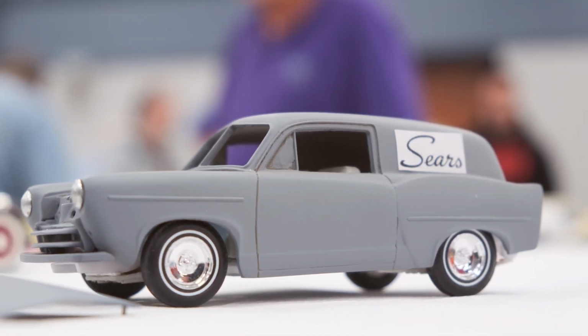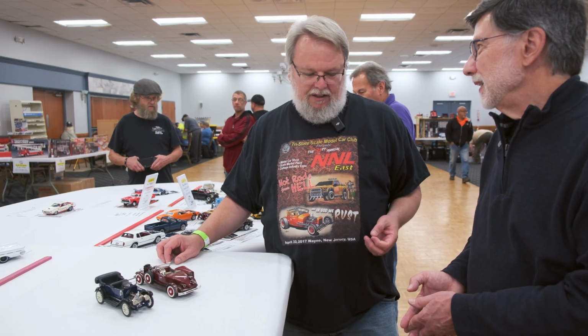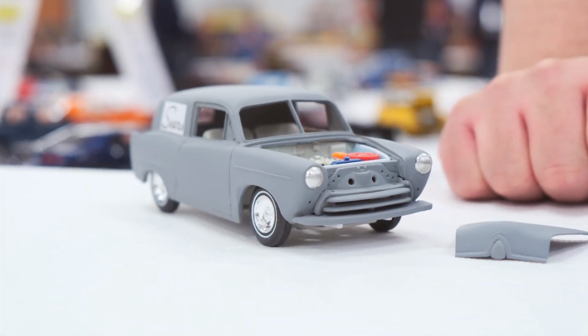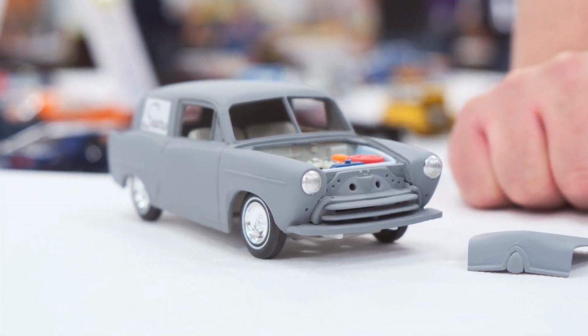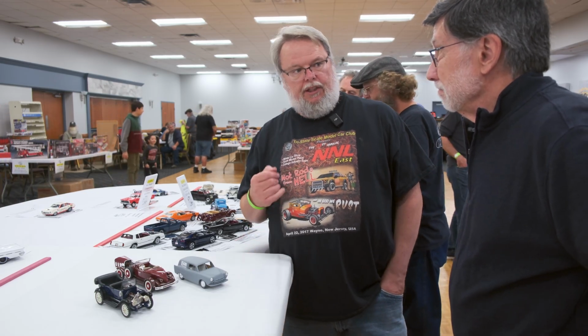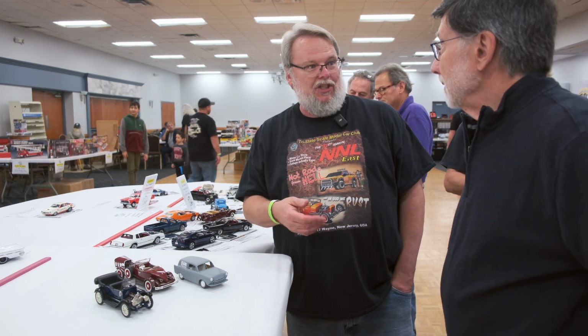Taking a Jimmy Flintstone Henry J and turning it into a Sears Allstate. But on top of that, it's going to be a sedan delivery, and it's going to be a home delivery vehicle. And that's going to be my Sears home delivery. Sears sold cars in the teens, I think, for a couple of years, and they were basically auto wagons. You ordered them, they came to the freight station, you built them in the freight station and drove them home.